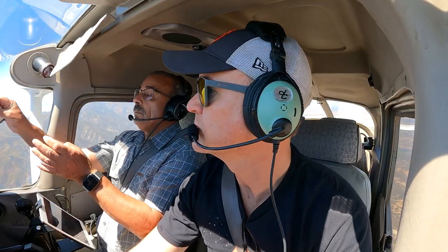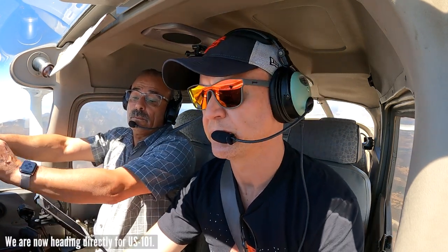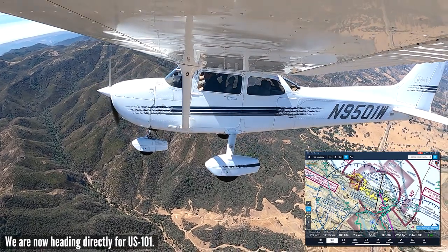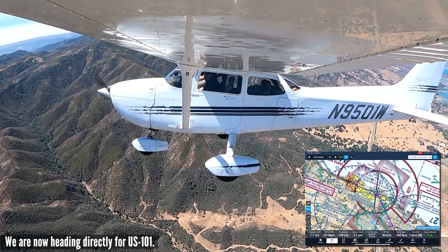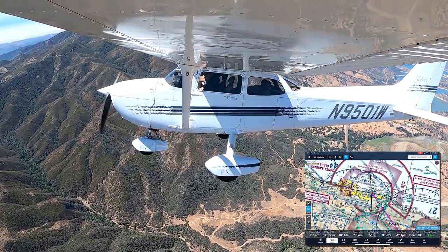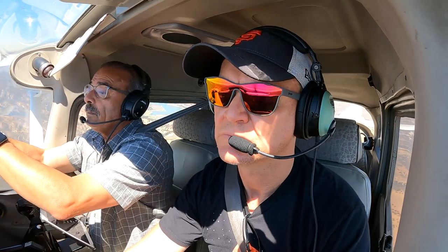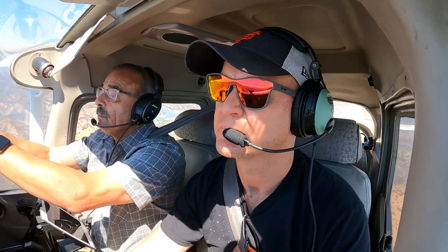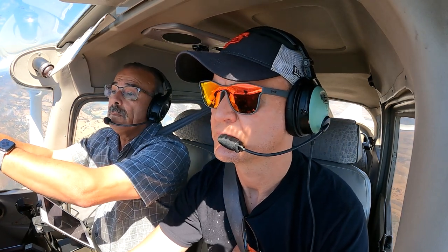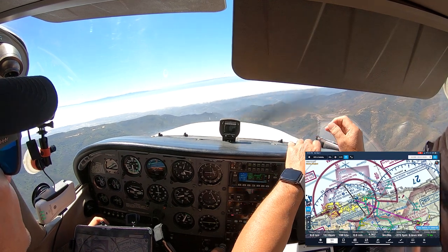November 01 Whiskey, for sequence, fly heading 210. 210, 9501 Whiskey. November 5 Mike Lima, turn right heading 320, vectors for sequence. Okay, 320 for 5 Mike Lima. I got the airport. November 01 Whiskey, traffic 10 o'clock and 2 miles northbound, altitude indicates 4,500. Looking, 01 Whiskey.